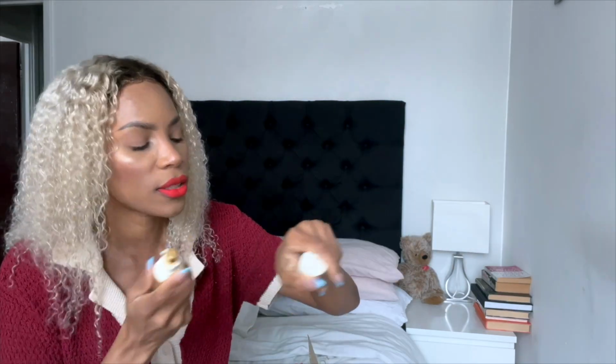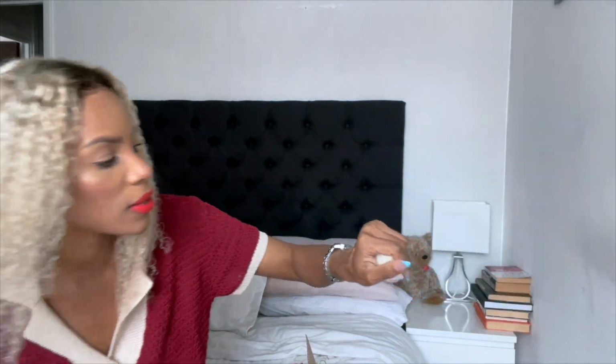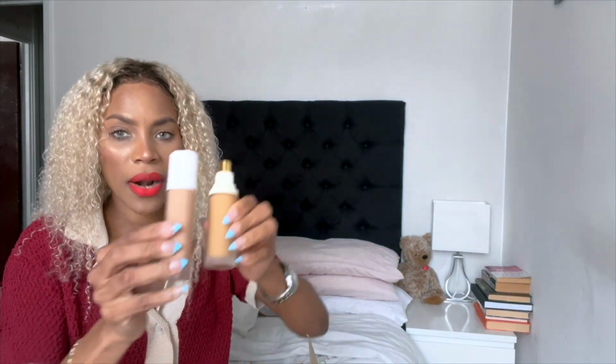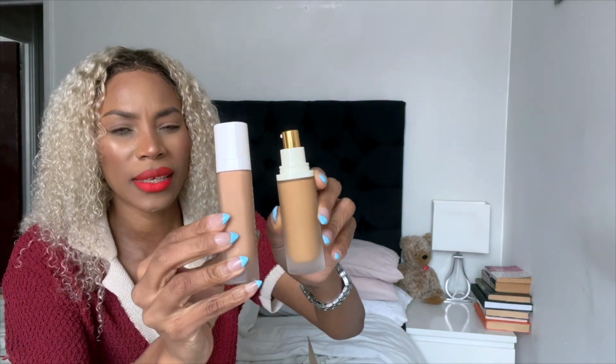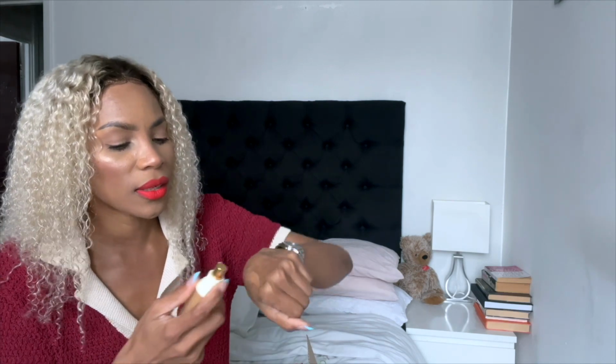I wonder how that compares to the Gucci one. Okay, let's do, ooh, what? That oxidizes so bad. Oh my word, can you see that? It's already looking kind of reddish and pink. Oh my god, it already looks a different shade to mine. So I don't know how that's going to work. In comparison, it looks a bit more like it's got a bit of red in it. I don't like that. It oxidizes a lot. So that would have to go with a lot of yellowy concealer if I have to use that.